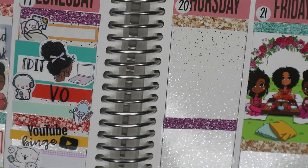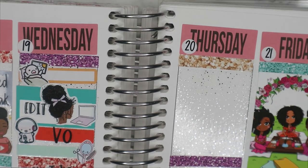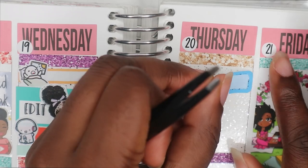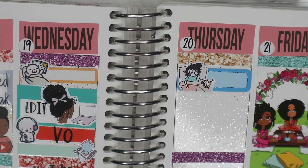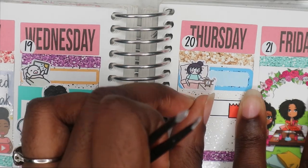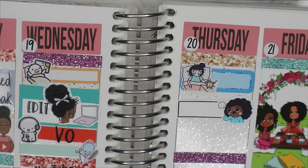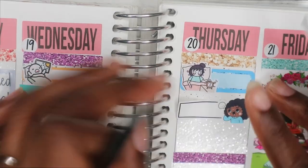On to Thursday. On Thursday, I used a rounded off quarter box and a Stick with the Plan Co. girl looking tired with her alarm to note that I woke up early again. Then after that, I used an appointment label and a Fox and Cactus girl on the phone to note that I had a call. Then I used a third box and a Peyton with the YouTube play button again to note that I was binging YouTube videos.